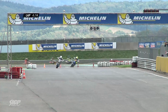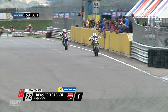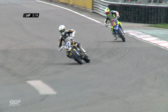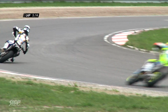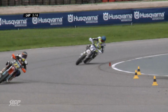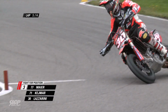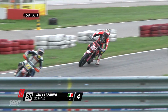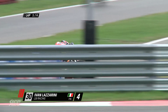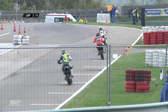So we have a new race leader then, and it's Lukas Hoellbacher as they head back down the home straight. Chareyre just there in second. He is still ahead of Lazzarini, so we'll be taking points out of the Italian. Here is Lazzarini. So Lazzarini then in 5th place behind Kmart. Oh, he's gone through. So he's found his way past Kmart, gets himself into 4th, now going after Hans Meyer.